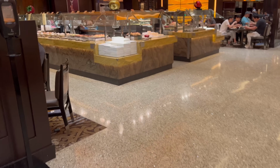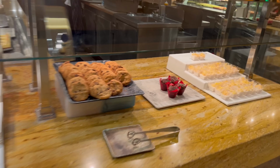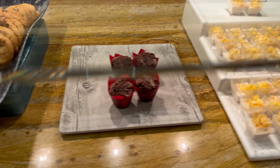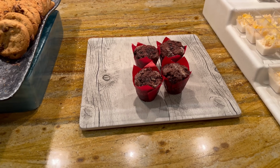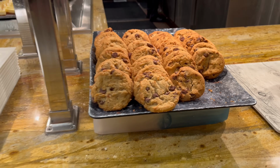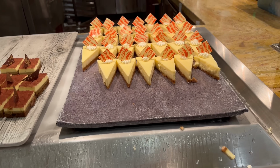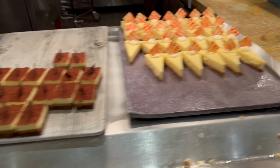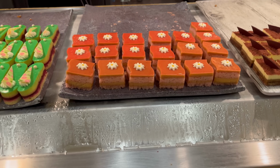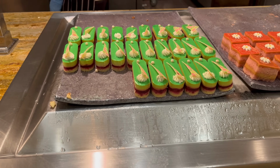Next to the Asian station is this dessert area. So let me show you the final portion of the buffet. Here we have some pina colada panna cotta. Double chocolate chip muffins here. Gluten-free chocolate chip cookies. We've got cheesecake, next to some tiramisu. This is a guava cake. And this is a cherry pistachio mousse cake.